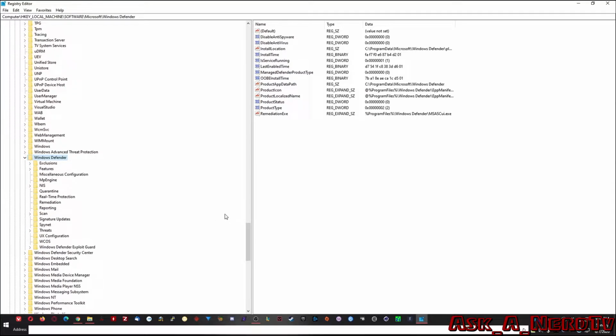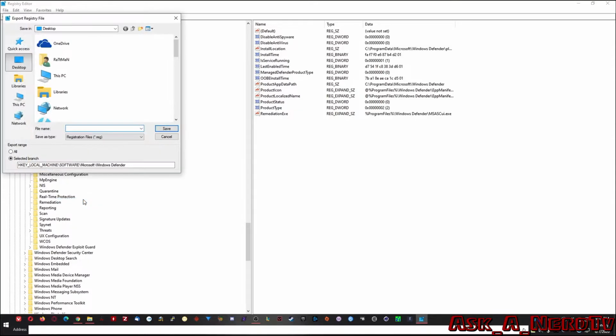The first thing you're going to do with Windows Defender is make a backup of this. So you're going to right click and then left click on Export. Now I'm going to save it to my desktop. You can save it wherever you'd like, but go ahead and call it Windows Defender Enabled. That way, if you have any issues, all you have to do is double click on this. It will change all your settings back to stock before you had any issues, and then you can reboot your computer and you'll be good to go. So I'm going to go ahead and save that to the desktop now.